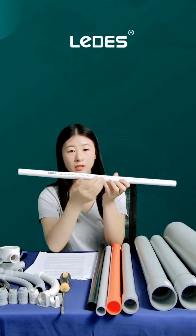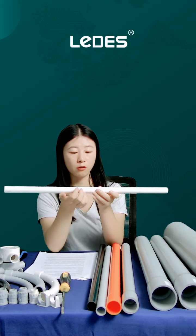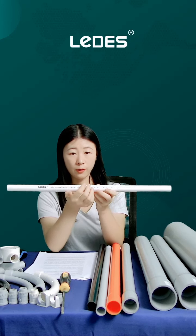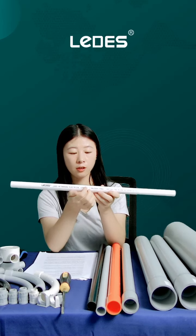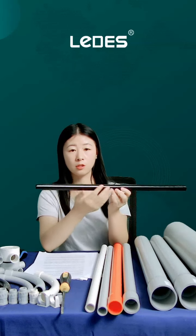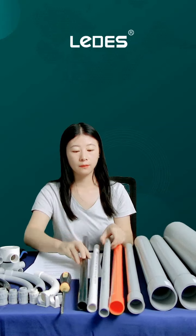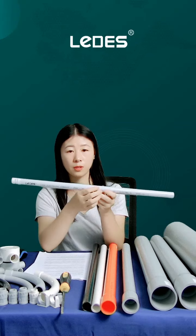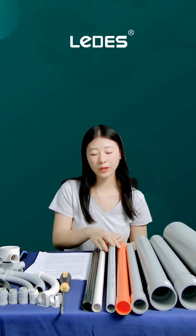This white one is used for a tour project, for communication conduit, and this one is used for metro projects, and this one is used for a hospital project in Myanmar. So we can provide.